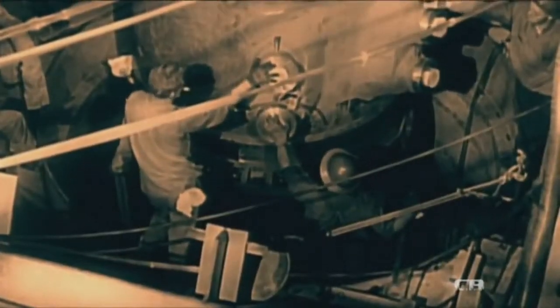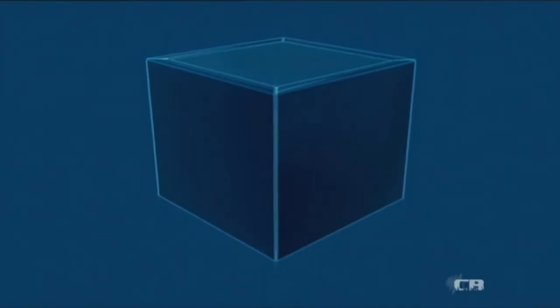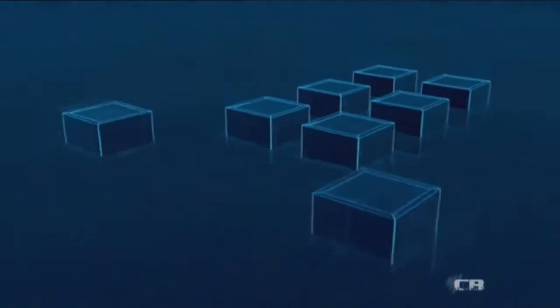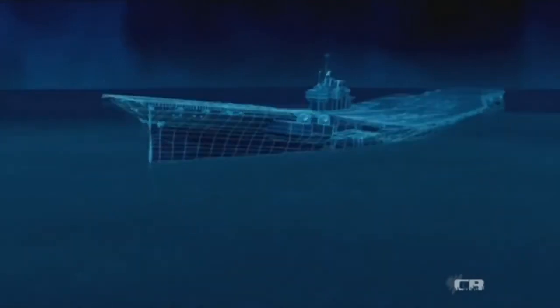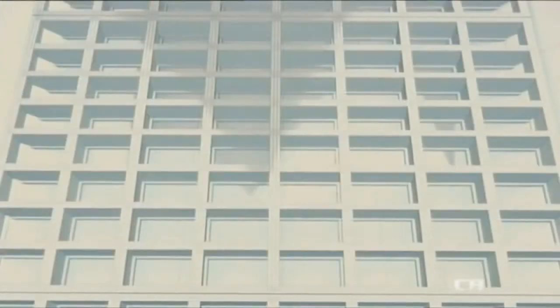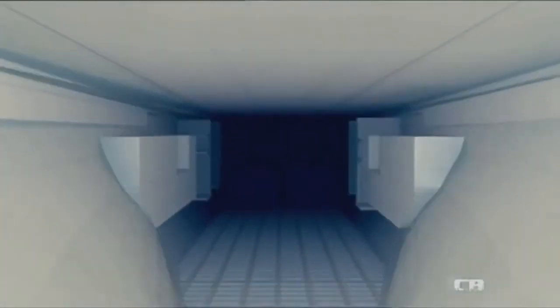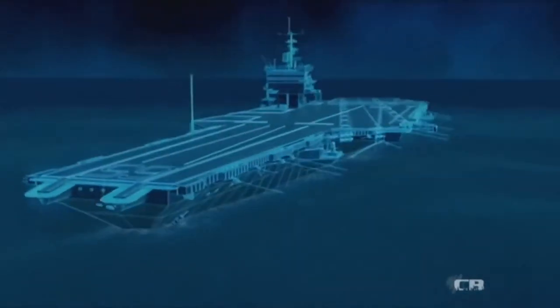But nuclear power comes at a price. To protect the ship's crew from deadly radiation, the engineers have to shield the reactor with hundreds of tons of lead. But a supercarrier needs 8 reactors. In heavy seas, the extra weight sitting in the middle of the hull could cause the keel to buckle. So they strengthen the keel with a honeycomb structure of steel cells. These take the weight of the reactors and lead to the birth of the largest carrier the world has ever seen.